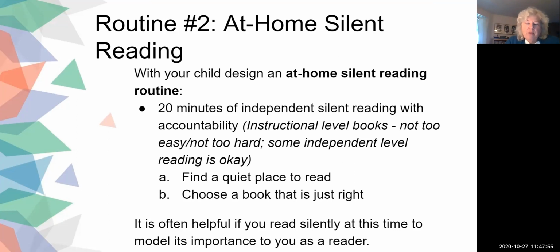I find that when I'm starting this up, that I often will read silently right alongside my child. So they see me as a reader. They realize I mean business, that I'm going to read too, and I'm usually reading a book that's for me. So I'm not trying to read a technical book or a teaching book or whatever it is. I'm reading a novel or some kind of book that I'm really engrossed in at the moment, so they can see how I look when I'm reading.